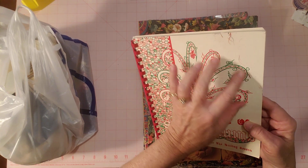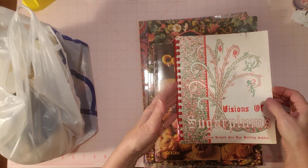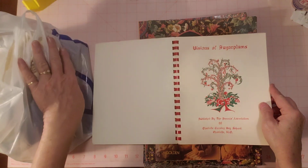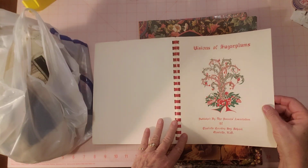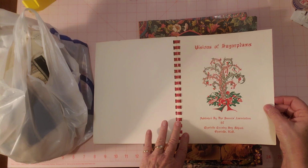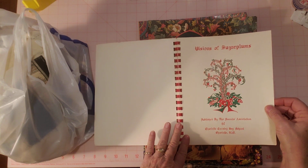Looks like it has a little bit of writing here. I'm probably going to put this one in my shop. I love it. I want to keep it, but I think I'm going to put it in my shop. I just need to make some room here. This is published by the Parents Association of Charlotte Country Day School, Charlotte, North Carolina.